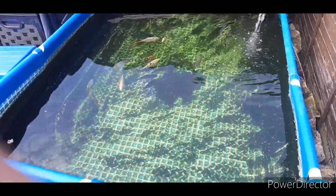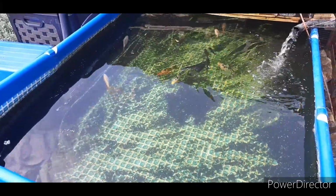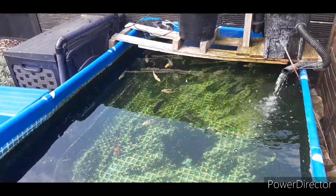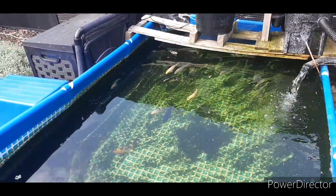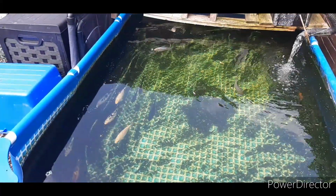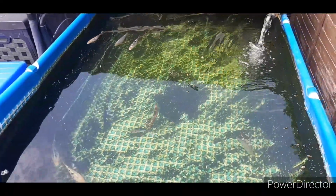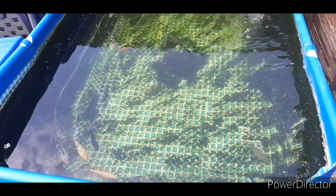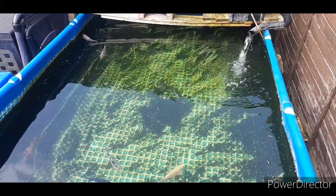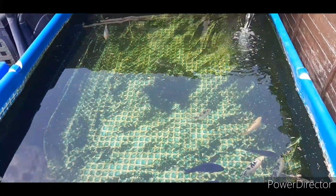I do apologise for having my finger slightly over the lens. As you can see, the fry are doing very well. They're happy in their little environment. The water's looking pretty clear. The bottom's come up very clean. And they're growing well.